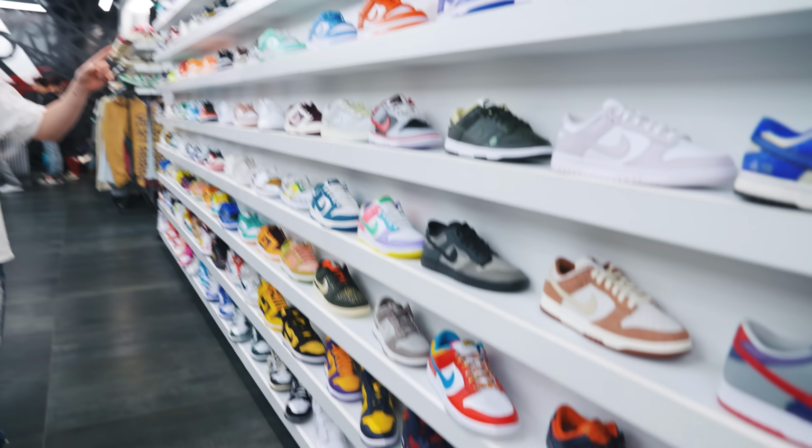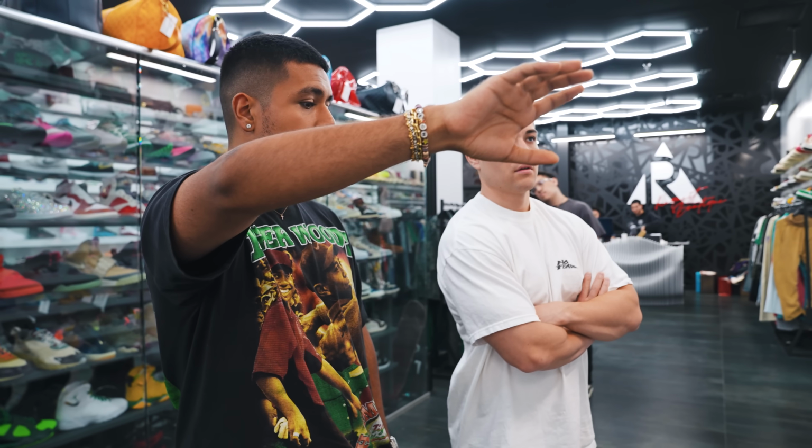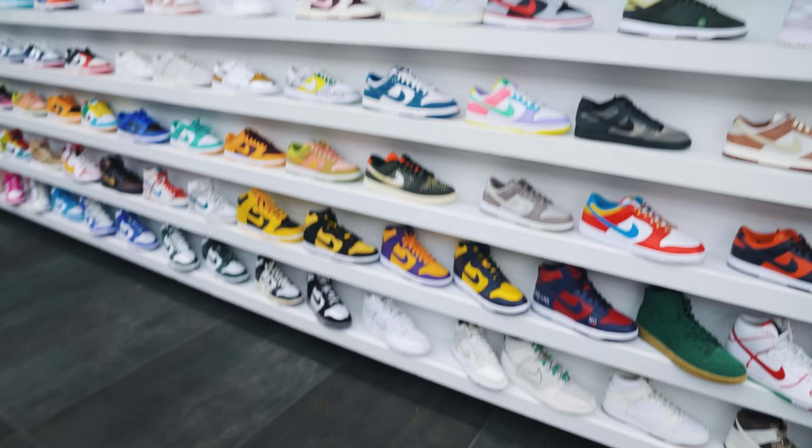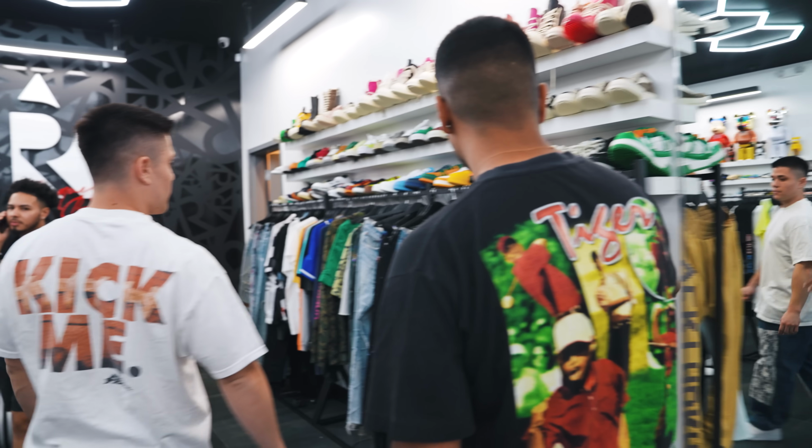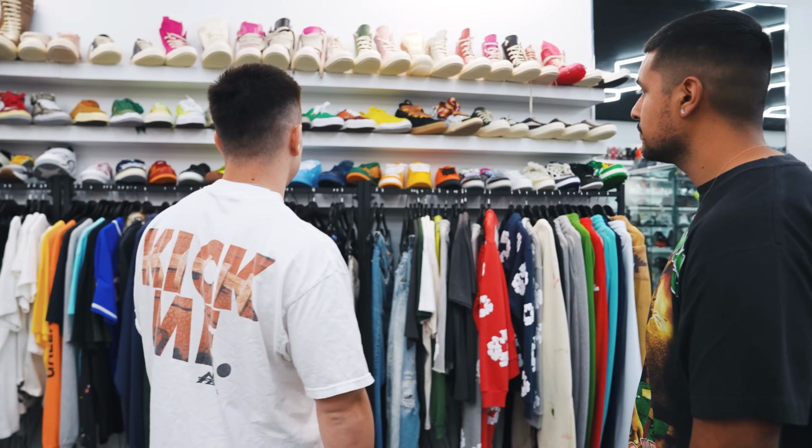Dunks? Men's dunks? Yeah, there's a whole wall of men's dunks. SBs at the top for the most part, and just random normal dunks, and then dunk highs. I personally am not a fan of dunk highs. Back here, all designer. No, not fully designer. Some streetwear brands, very out of Atlanta. But all of this moving on.